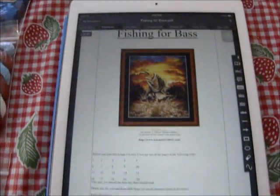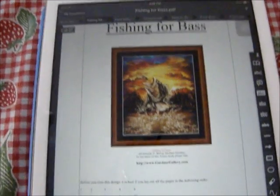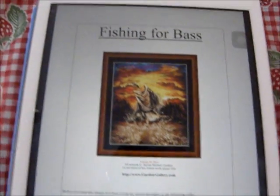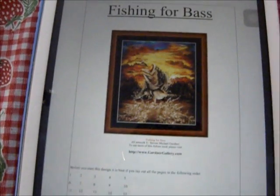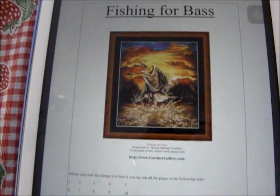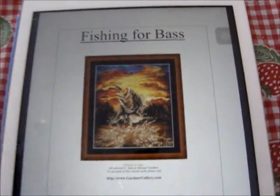Fishing for Bass. Now this is the one that I'm going to be doing next year. I am totally in love with these colors. But the intimidating thing is it has 136 colors, so it's going to be quite the challenge. I'm going to find a spot for it next year. So that is called Fishing for Bass.